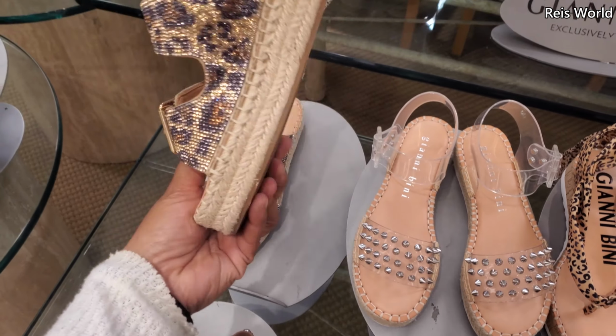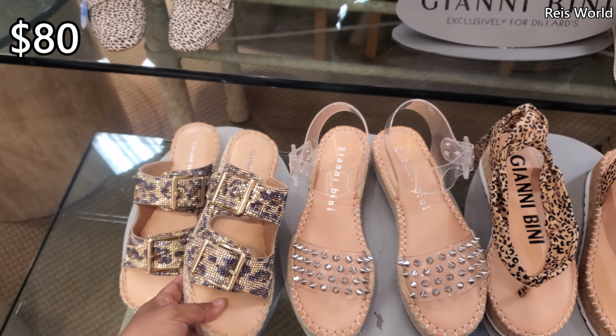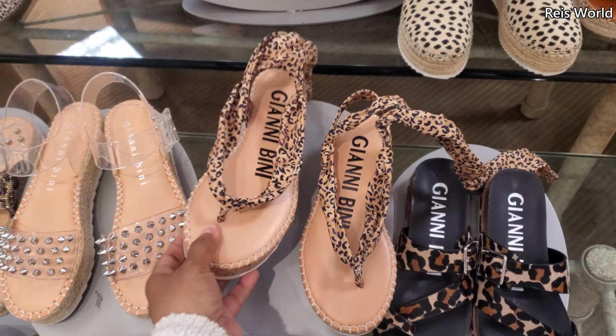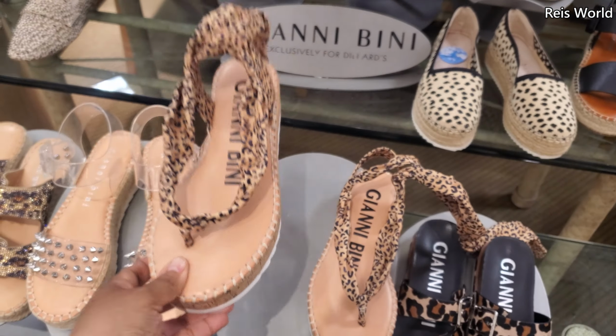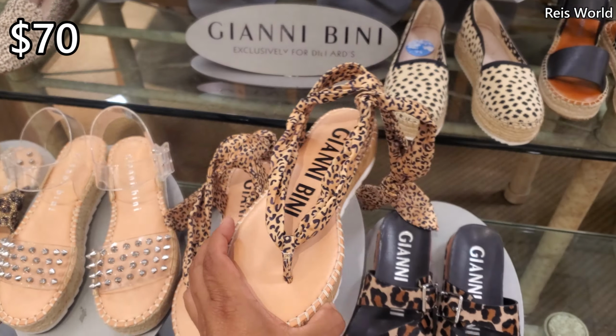They also have the animal print blinged out. These are $80. Two buckles right in the front. And these are gonna strap right in the back, kind of go up your leg a little bit, like your ankle. These are kind of cute. And they do have some cushion to it for $70.